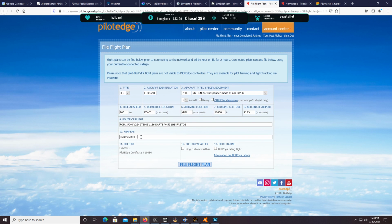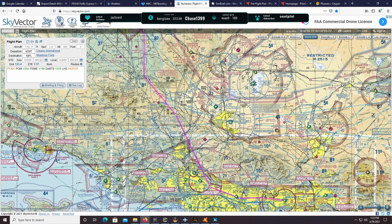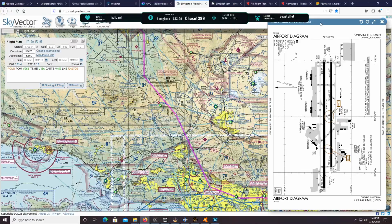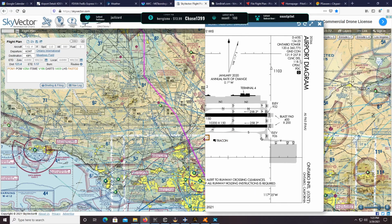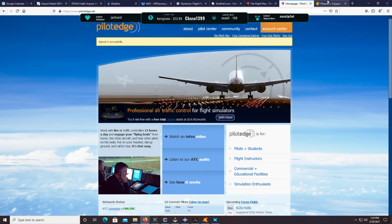So we're going to file our IFR flight plan on here. Do the Palm 1, Palmdale, and I'm just going to download this, Airways and FedEx at 16,000, and I'm pretty sure this is capable of CPDLC.